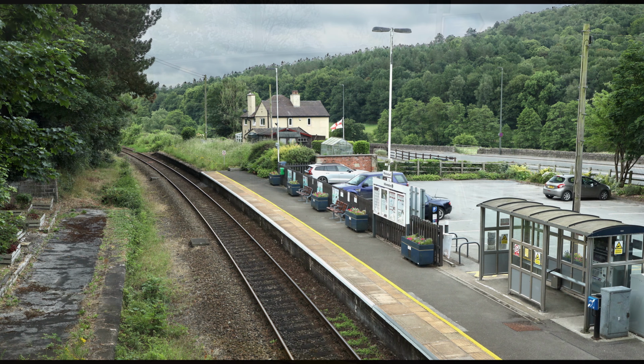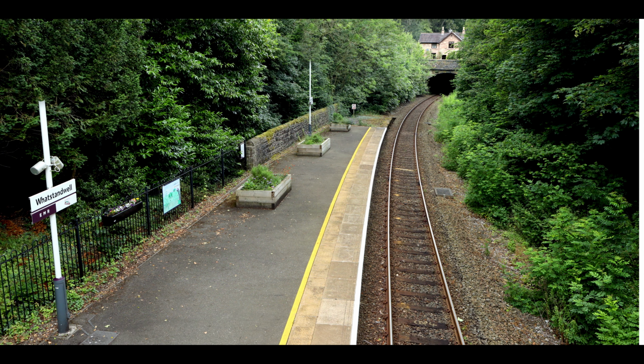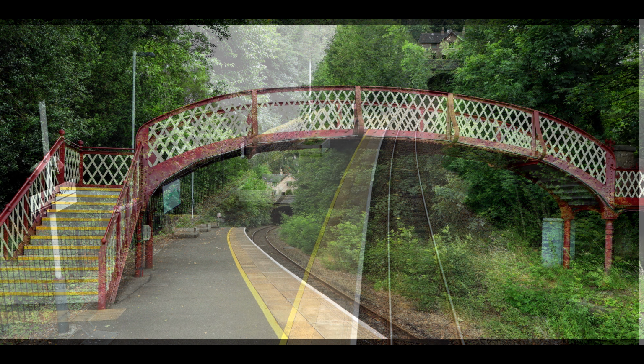Next is Whatstandwell. Although opened in 1849 as Whatstandwell Bridge, it wasn't until 1853 that it was fully functional. Although the present station didn't arrive until 1894, it's now quite a busy commuter station, but we only stop briefly before pressing on again.